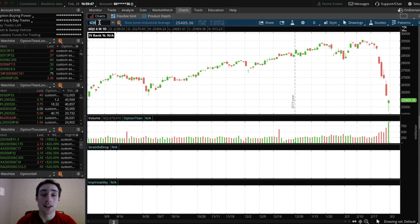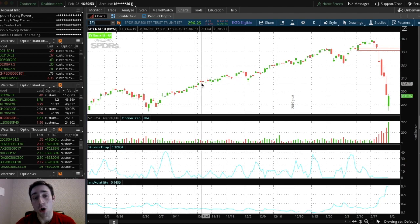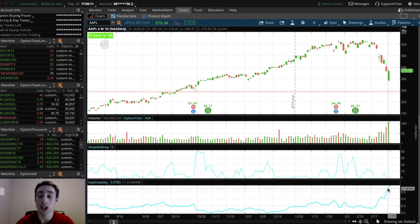But here's the thing: the implied volatility is extremely high right now. So if you buy the wrong options, you can be right on your prediction but still lose money. And I'll show you what I mean right now. For example, for every single stock that you can pretty much find in the market right now, especially blue chip stocks and the SPY, the options are overpriced. They are overvalued. Look at the implied volatility. It is sky high.